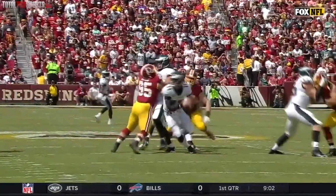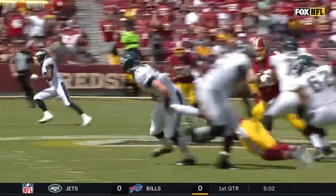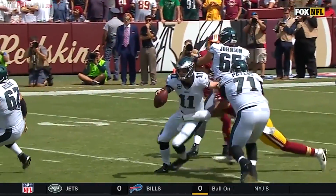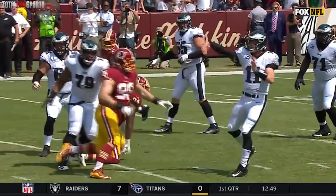Started to collapse, and this is what you get when you have Carson Wentz. We saw this in the preseason. We saw this at times last season, and it's so hard on a defense to stick with the receiver this long. Nelson Aguilar catches the pop.